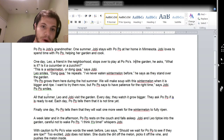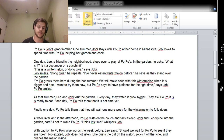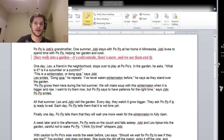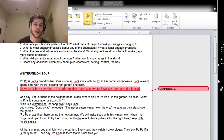So, one thing I would recommend, at least for the editing and reading: in the past, a few of my friends had done children's books, and they would always have the visuals in the actual narrative. So they would have something like, they walk into a garden, it's cold outside, or there's snow, and we see them exit the house. This type of stuff helps give context. I think Naomi's plan is to self-publish here, but even if that's the case, it probably will help you know where things are, especially because a short children's book needs to be really tight and on point. All the narrative needs to make sense.